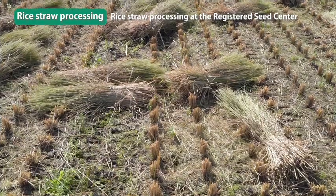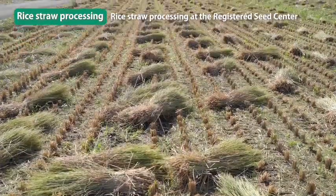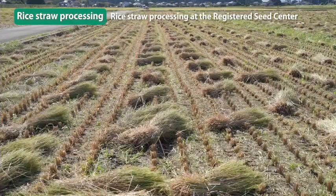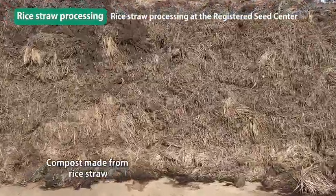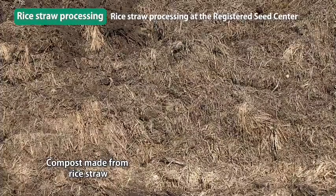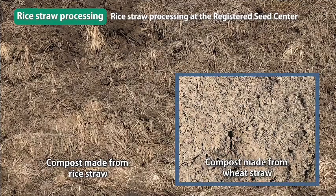Rice straw remaining in fields after harvesting is bundled with hemp twine and composted at the compost yard. Rice straw compost is used for crops other than rice. On the other hand, wheat straw compost is used in rice production. This is to avoid contamination by seeds from different rice varieties.